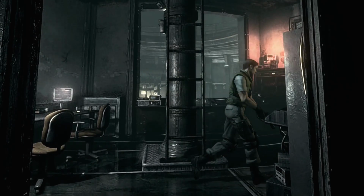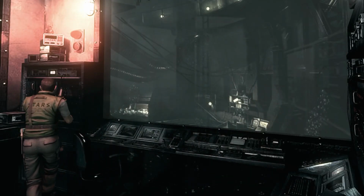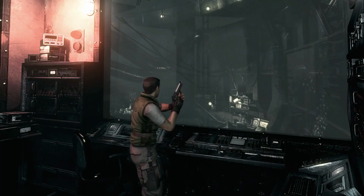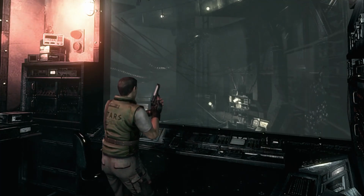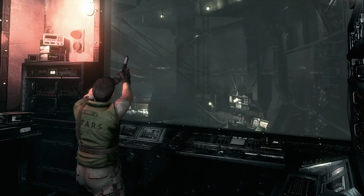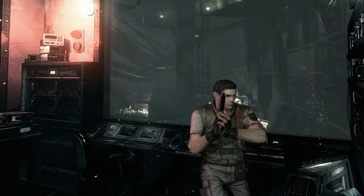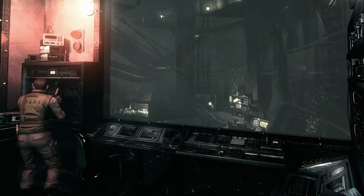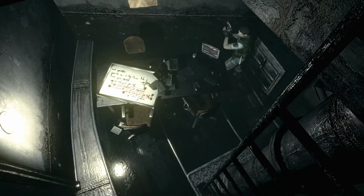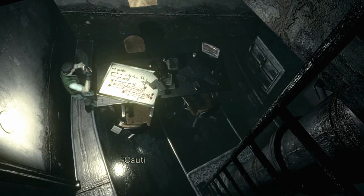Okay. Let's see what we got here. Okay, I have a weird feeling, considering how there's equipment out there, that the water shouldn't be this high. It's just kind of spitballing. Although I don't know what this camera angle's for. What's over here? Is this something? It looks like it's important.